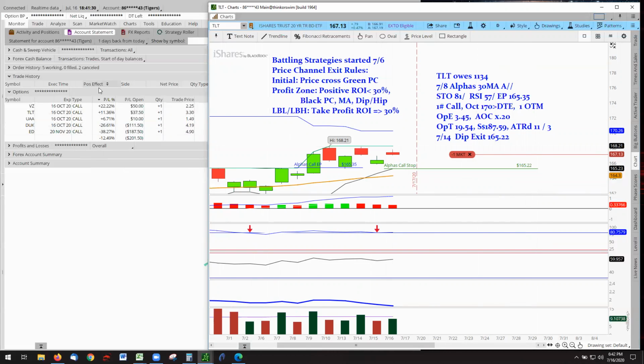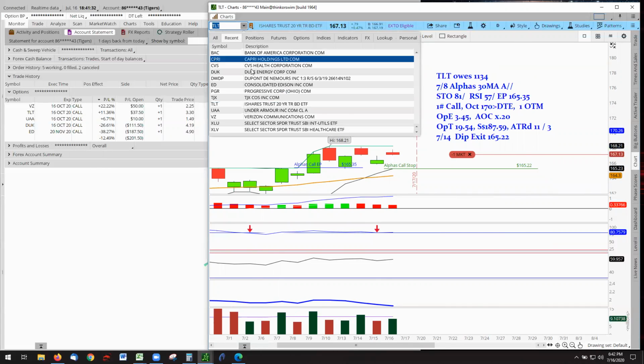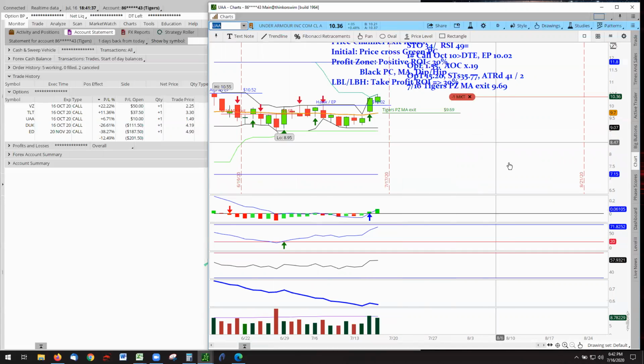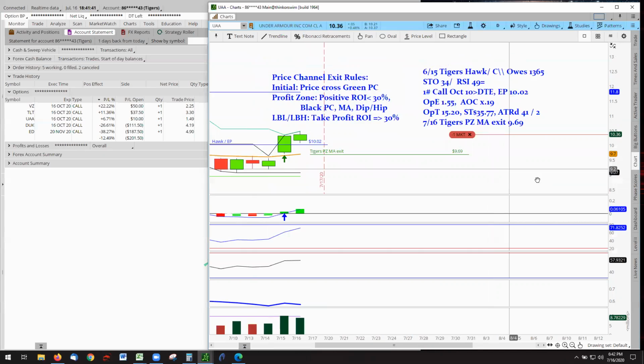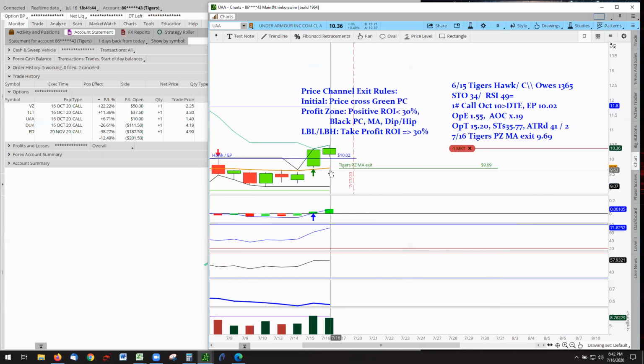Alrighty, moving on now. UAA here comes in. It's only got a 6% obligation there, and its stop is at the moving average line, not the lower part of the price channel. Why? Because it reached its middle zone rule. Positive territory under 30% is the price channel, the moving average, or the dipper.